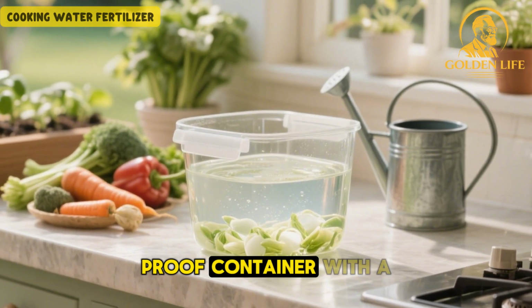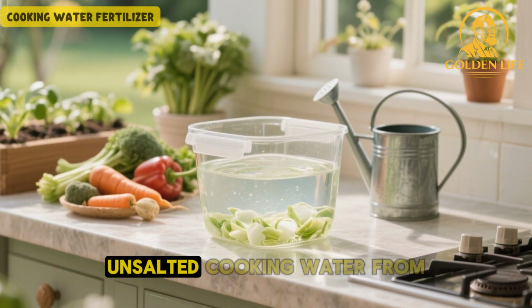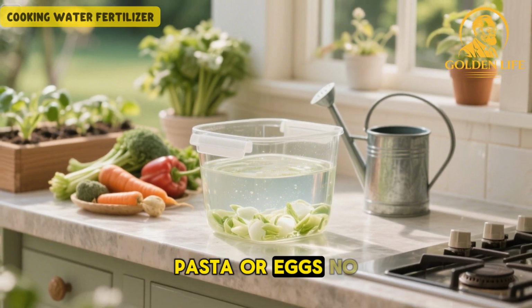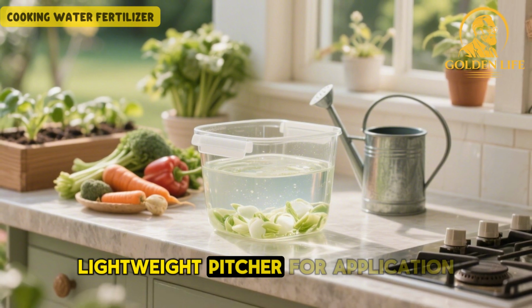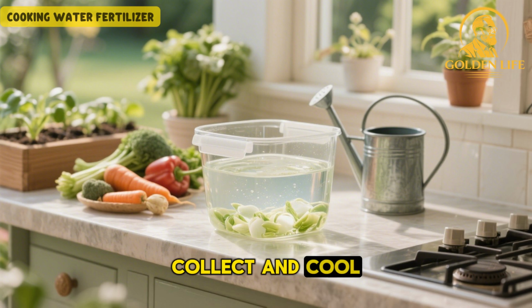A heat-proof container with a lid, for example an old stock pot or large pitcher. Unsalted cooking water from boiled vegetables, potatoes, pasta, or eggs. No oil or salt added. A watering can or lightweight pitcher for application. Step-by-step guide. Collect and cool.